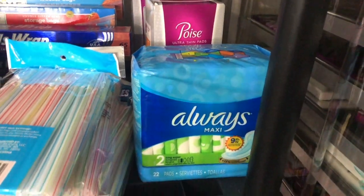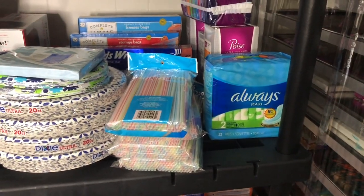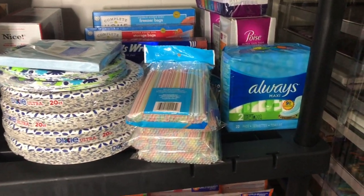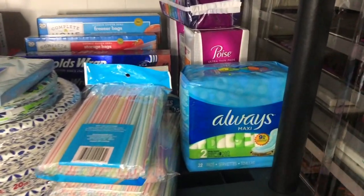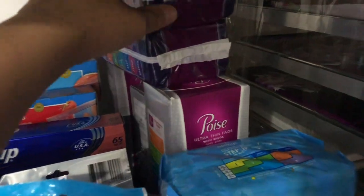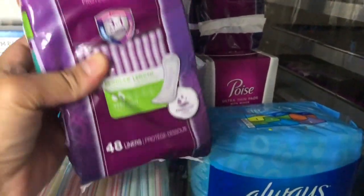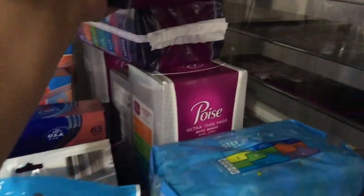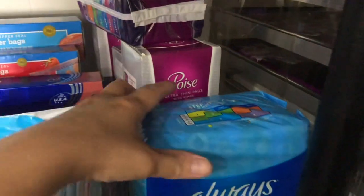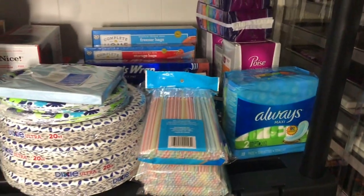So I'm not using pads because I don't have ovary already. They took it last year because of my cancer. So every time there's a nice deal for liners, those are the items I pick up. And I will include some of it also in my balikbayan box.